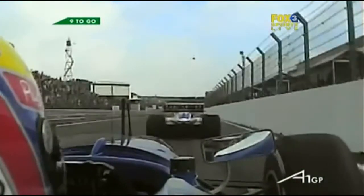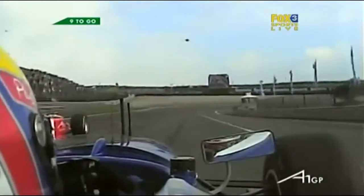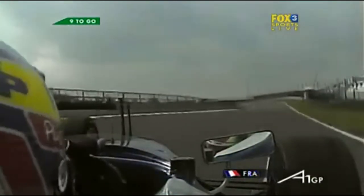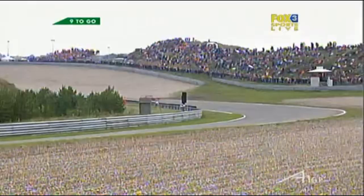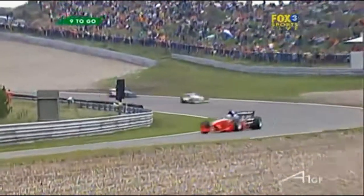Here we are back looking at that start again from the onboard view with how it was from France's. You could see Mexico went very wide. And France nearly got the benefit of all that because South Africa also was a little bit wider than he needed to be, but the situation is that it's South Africa, Mexico and France, and that's how they started the grid.